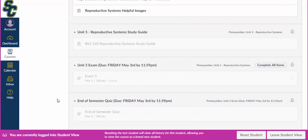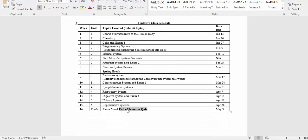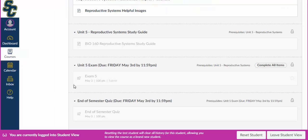Now please do keep in mind that according to the syllabus, next week is our exam 5 and end of semester quiz. Both of these are due by May 3rd, which is a Friday, not a Sunday. So I also have that indicated here. So due by Friday, May 3rd, because the semester ends on a Friday. So we don't have until that Sunday. I have to get grades in, so we only have until that Friday.